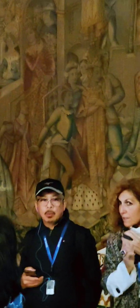Since the room is very dark, if I don't tell you about the sarga, you might think that all these are tapestries, but they are not tapestries, they are sargas. That is painted, not woven. You understand the difference? So this is low cost. Well, now we are going to see the king's room.